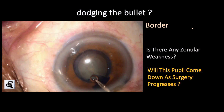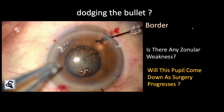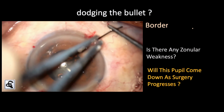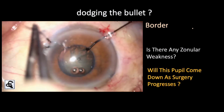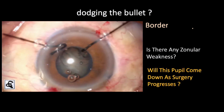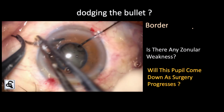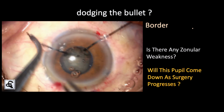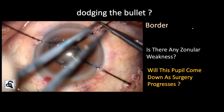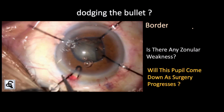Now, when I complete my rhexis, at this time, I already know that the zonules are weak. So you could see I put a little bit of viscoelastic under the capsule and then place these capsular hooks. Now, capsular hooks are designed for the capsule. Iris hooks also can be used, but they need more care. They have a blunt tip, and you can go in a little bigger in size, but capsular hooks are the instruments made for this purpose.